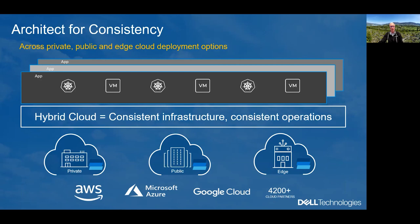A consistent cloud operating model should extend across all environments, including on-premises data centers, edge locations, and public cloud, to eliminate problems inherent in using different tools and teams to manage different clouds. Architect your modern apps environment to provide consistent infrastructure and consistent operations, a true hybrid cloud.